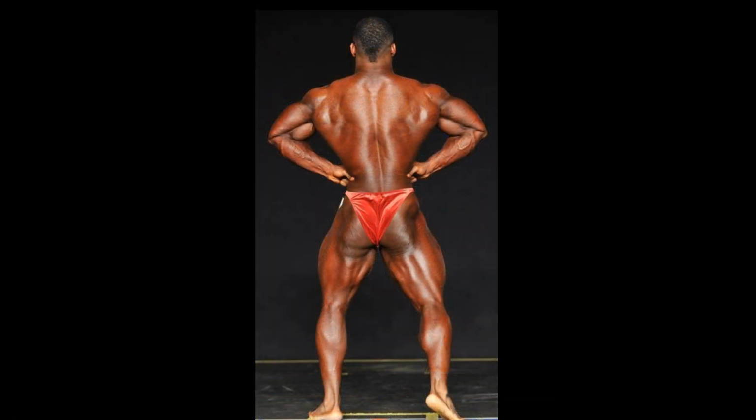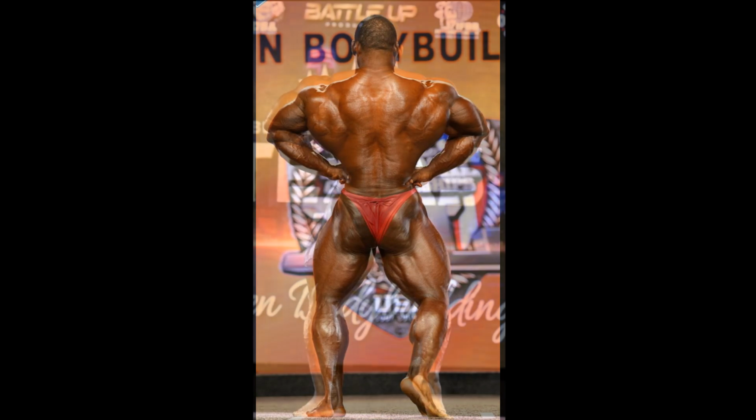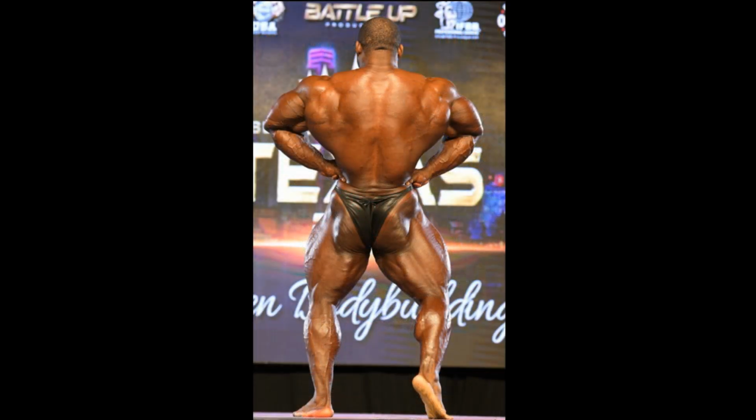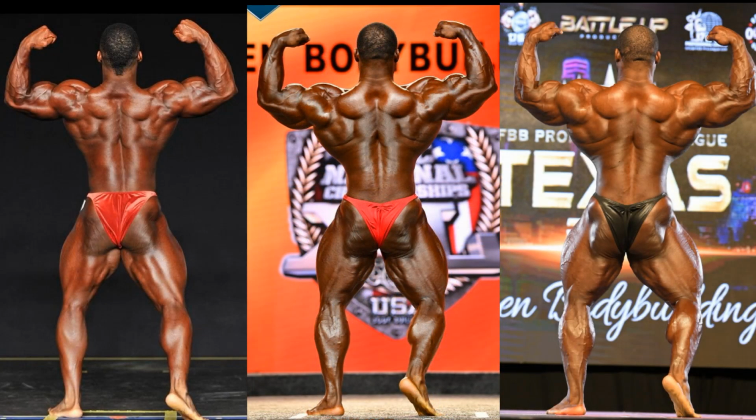The evolution of the back. Boom la boom, but more of a boom here. It's a solid package. This guy is impressive. The back double, what do you think? Back double about the same. Maybe slightly more conditioned at the NPC, but so much bigger, so much huger in the wheels.